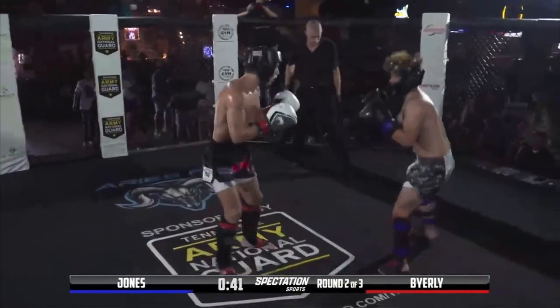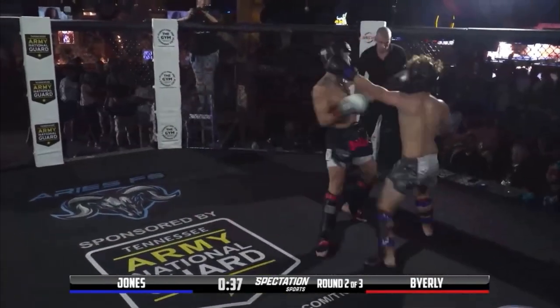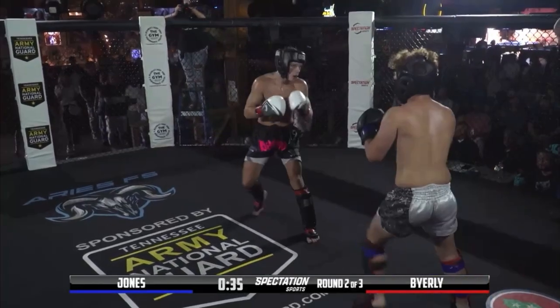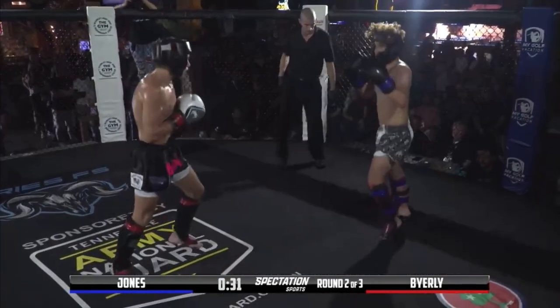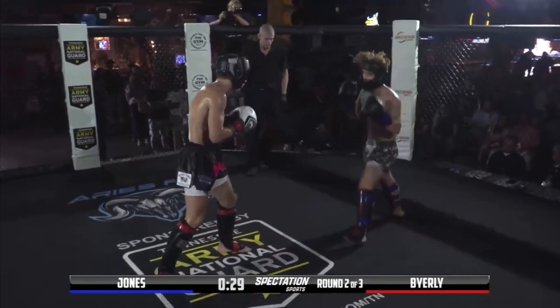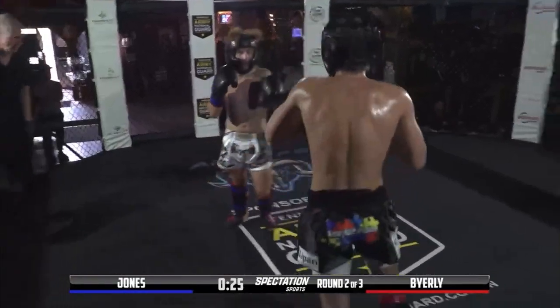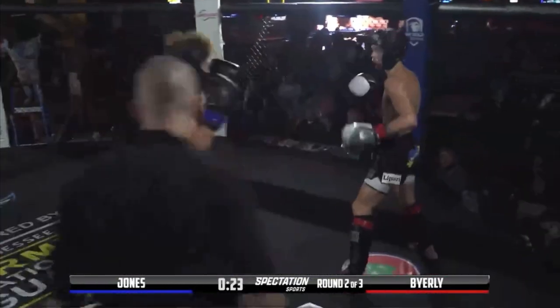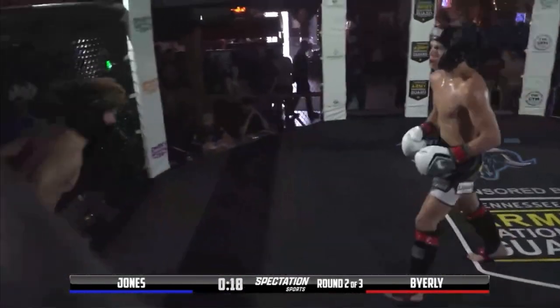Nice cap hit by Byerly. Again, he is attacking that inside leg. Very smart. That time the overhand right set up the jab. Hey, look, he needed a break, though. Get on it. Hands behind that, Trey. Double jab in. Nice kick by Noah. Noah threw a leg kick. Byerly set him up for that one.